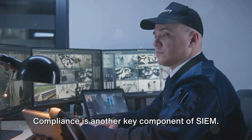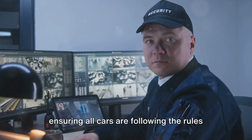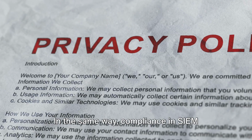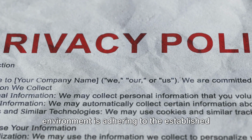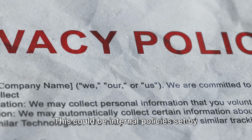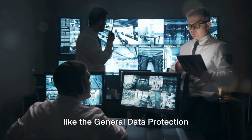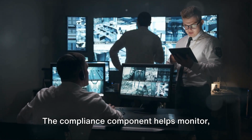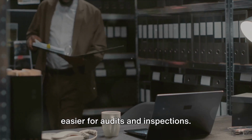Compliance is another key component of SIEM. It's like the city's law enforcement, ensuring all cars are following the rules of the road. In the same way, compliance in SIEM ensures that an organization's IT environment is adhering to the established security policies and regulations. This could be internal policies set by the organization or external regulations like the General Data Protection Regulation, GDPR. The compliance component helps monitor, report, and document compliance, making it easier for audits and inspections.